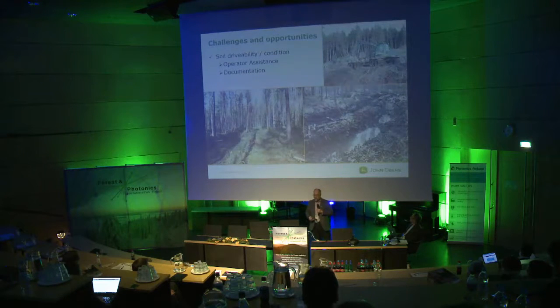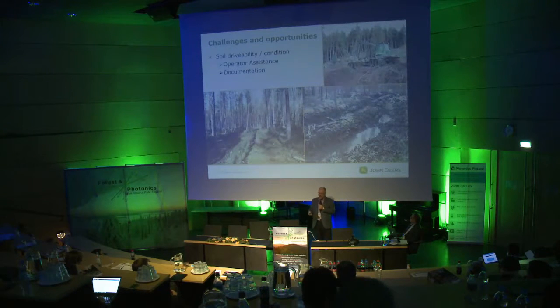So nowadays, when the winters seem to be quite warm, also here in Scandinavia, logging needs to be done in times when the soil is not frozen, and that is causing challenges. For these purposes, as an example, soil drivability understanding is very beneficial.